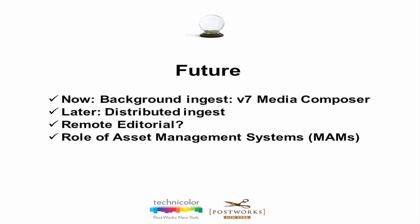What about distributed ingest? Another concept that we've been talking about at PostWorks for a long time. The idea that rather than stacking more and more Avids, ingest 4,200 hours of footage, is there a smarter way? Well, good news is version 7 of Media Composer does introduce background processes so that you can do some of the stuff in the background while you get your UI back. Definitely a step in the right direction. But can that be taken to an even more dramatic extreme? Can something like an ISIS volume, for example, distribute the rendering over multiple nodes? This is not a conversation I've necessarily had with Avid, but this is my own wish list.